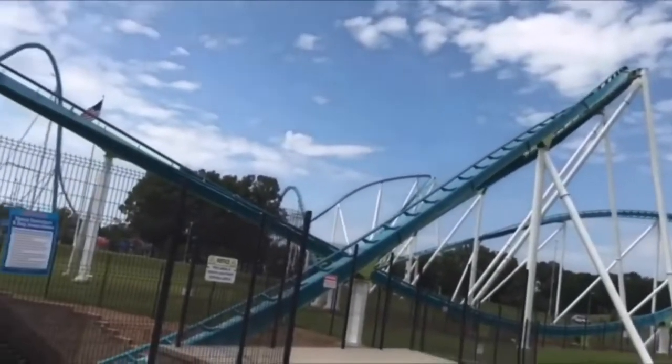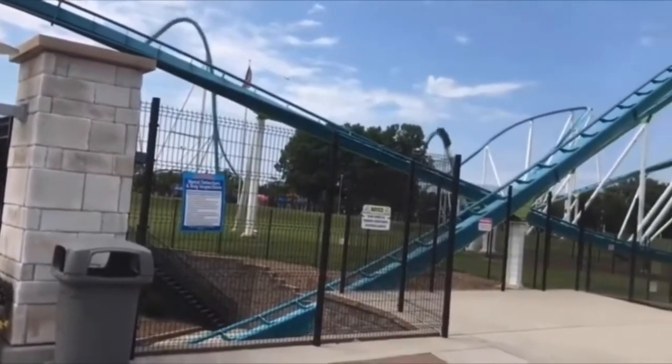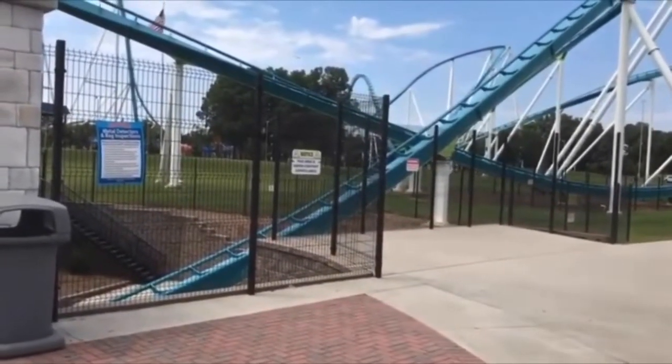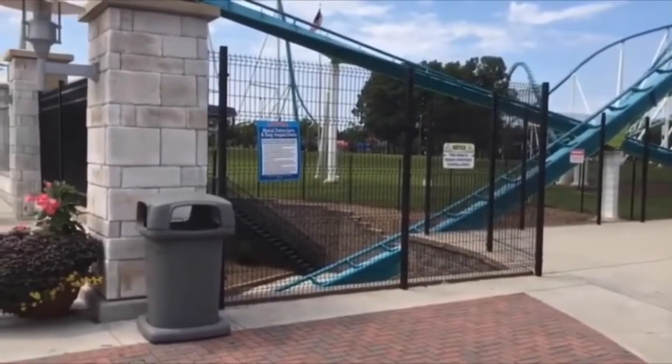As I mentioned before, the treble clef is my favorite part of the ride. I love that treble clef. It gets some great positive G's going up, and the airtime at the top is pretty weak, but it still gets some cool floater, and then diving underneath the entrance is just really cool. It's a lot of fun. The whole ride is just really fun.